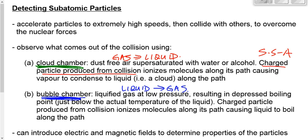Here, we've got a liquid that's barely a liquid. It's almost a gas. All we got to do is have these subatomic particles going through their ionized material, and that's going to cause this liquid to become a gas. So what do we see? Well, instead of having clouds following the path of these subatomic particles, now we have bubbles, because the liquid boils. So bubbles follow it. Instead of following the clouds behind the airplanes or the clouds behind the subatomic particles, now we're following bubbles. If this is the analogy for the cloud chamber, then the analogy for the bubble chamber would be your little brother or sister with one of those lawnmowers that blows out bubbles. You know what I'm talking about? Okay?